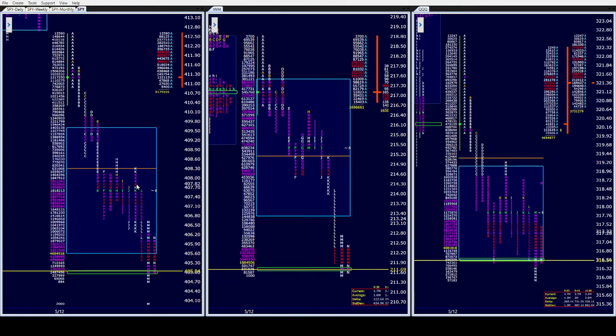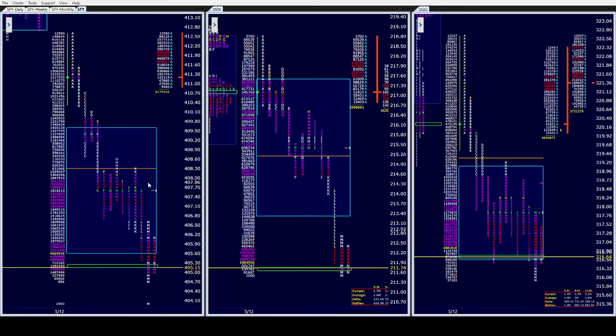Shorted K, did okay, before it took out J's high. And then after it took out J's high, I was waiting for it to take out these single prints. And I was looking to take a size put play for an afternoon rally high if it did that. But it never did. And then I shorted L, I shorted N, I shorted every time frame. Any push up, I was taking shorts. I wasn't chasing. So when we were making new lows, I wasn't chasing.